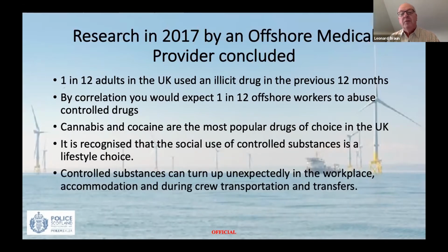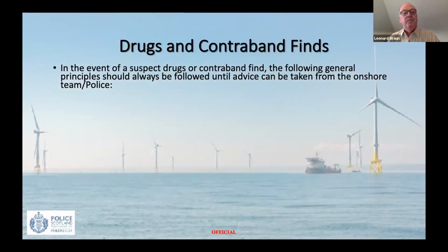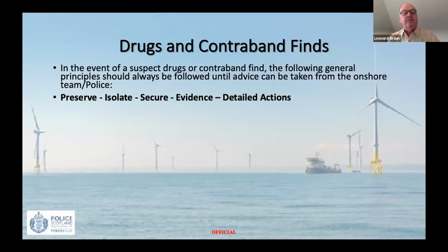Controlled substances can turn up unexpectedly in the workplace, accommodation, and during crew transportation and transfers. In the event of a suspect drugs or contraband find, the following general principles should always be followed until advice can be taken from the onshore team or the police. You should preserve, isolate, secure, think of evidence, and then detailed actions.